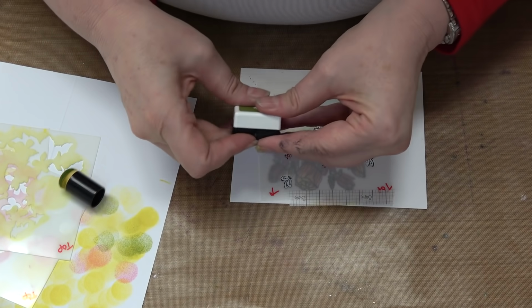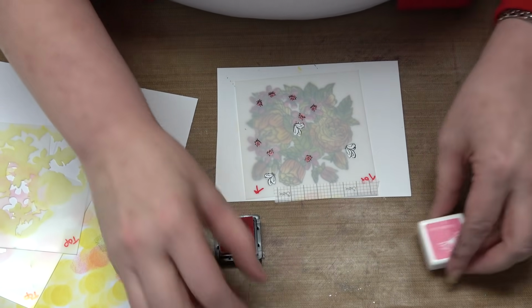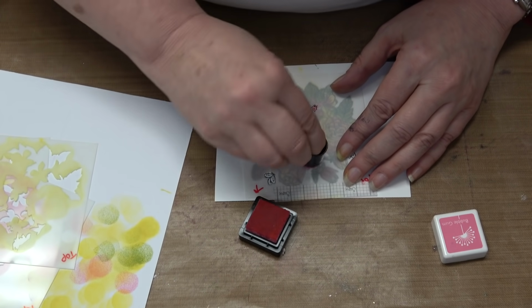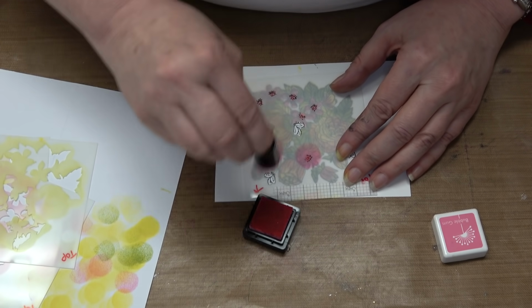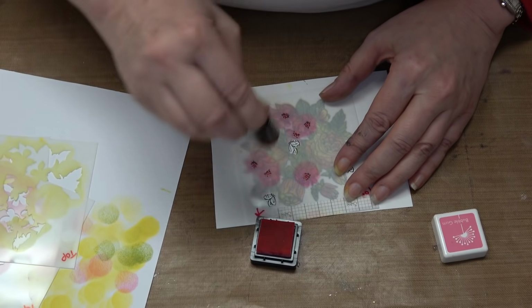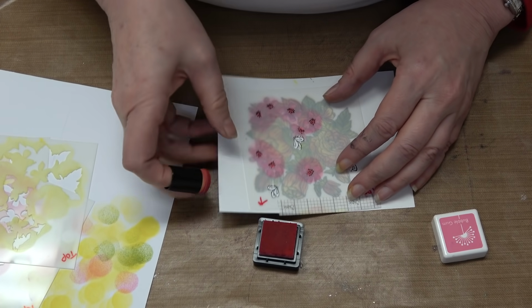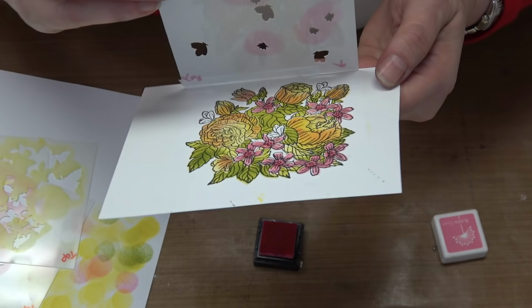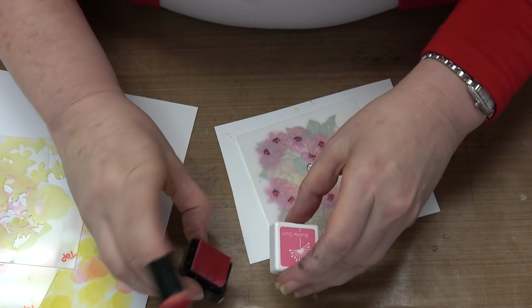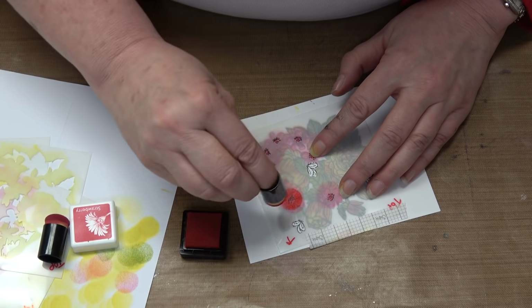So I'm gonna grab my strawberry color. Or maybe I'll use bubblegum and I'll just do it really dark. So I'm using the same pink, only I'm not gonna tap off. I'm just gonna go straight and do those centers. So now you can see the centers are a little darker. If I wanted to, I could change the color of them. Could have done them, I guess, in the strawberry and made them even darker. Oh, look at that. Wow, that's dark.